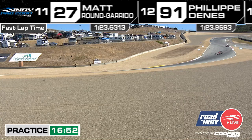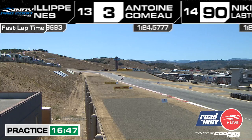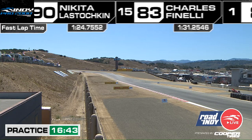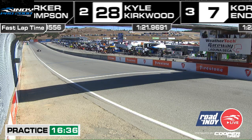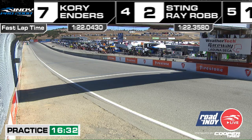Did see one driver with a big tank slap coming through the rainy curve there. Yeah, that was a left-right. There was a lot of steering input there. And somebody making a pit stop. That could have been the one that almost got sideways up there, top of the hill. Charles Finelli coming into the pits in the 83. Parker Thompson coming into the pits as well, the number 8, I believe.